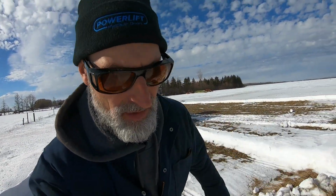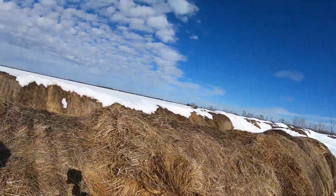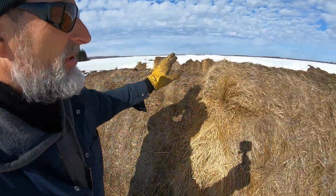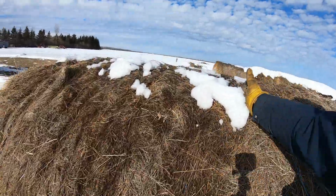So it's been a couple of days later. Behind me is what I cleared here. What I'm actually looking at right now is the top of the bales. I want to see if there's any snow on top of the bales, and this looks pretty good. Reason being, I want to make sure some of the snow is off here, so it's a lot easier to take the twines off. I've got a little bit here, but I think this will all come off.